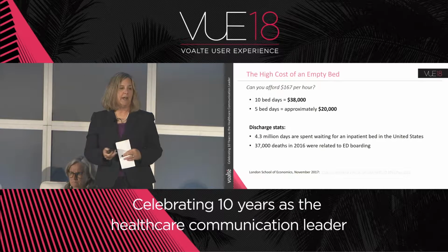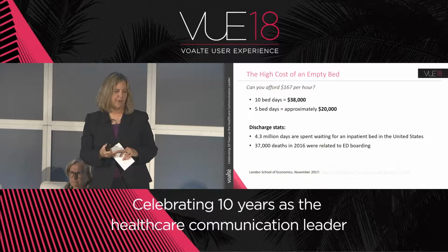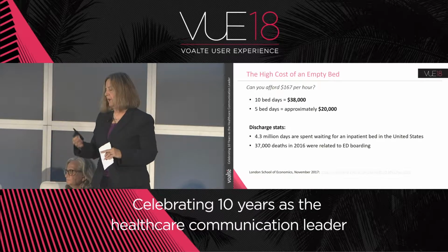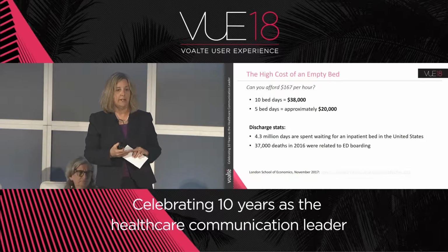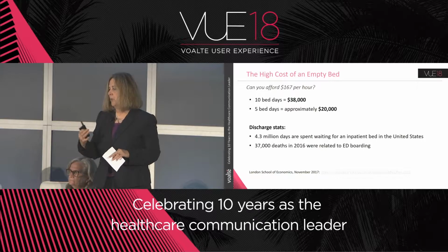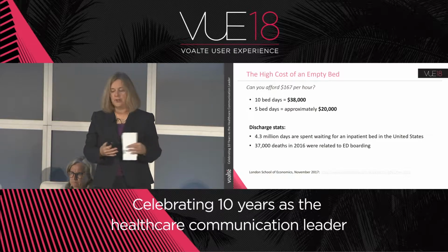So we implemented our system in our largest facility, that's 545 beds, in October of 2015, and then subsequently have gone to an additional 10 facilities. I have lost count of how many clinics we're up in, mostly where the providers have Volt Me and the actual clinic staff have Volt Messenger utilized.